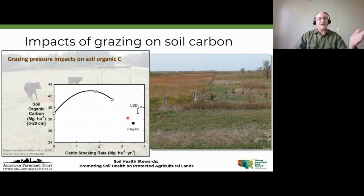And then way over here is hayed ground. Annual haying is kind of the worst of the worst, and we'll talk about that more in a minute. But that principle is really key and really important. Yeah, law of diminishing returns. This graph shows up in so many things in nature.